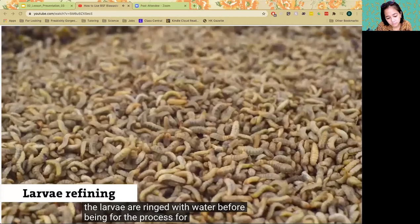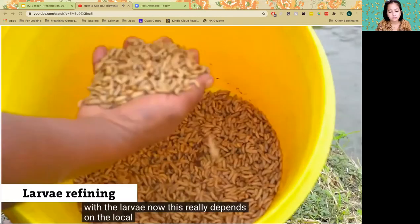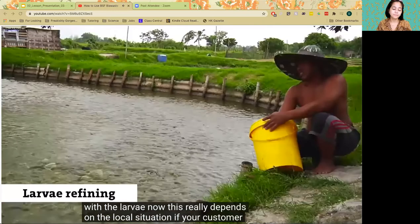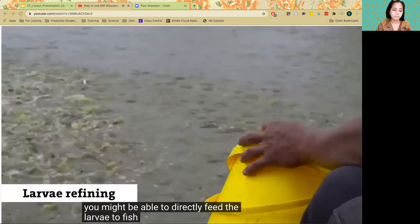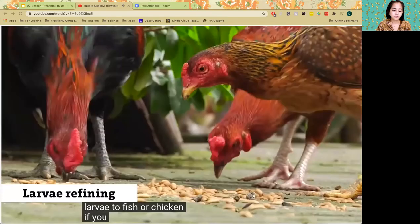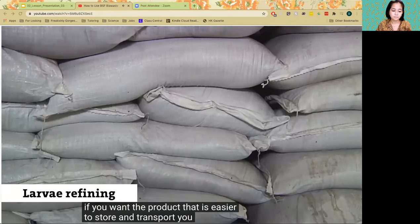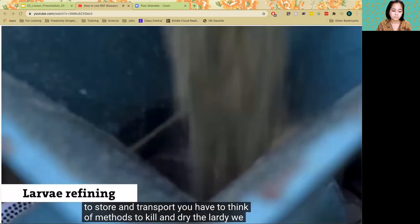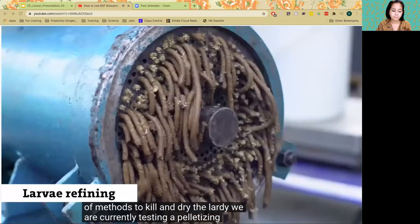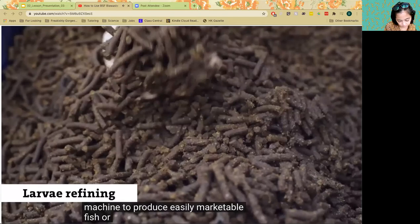But what to do with the larvae now? This really depends on the local situation. If your customer is nearby, you might be able to directly feed the larvae to the fish or chicken. If you want a product that is easier to store and transport, you have to think of methods to kill and dry the larvae. We are currently testing a pelletizing machine to produce easily marketable fish or chicken feed.